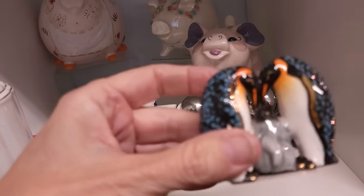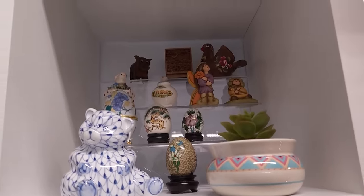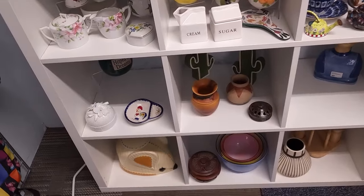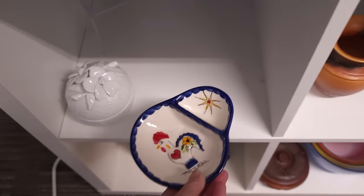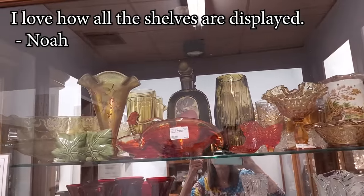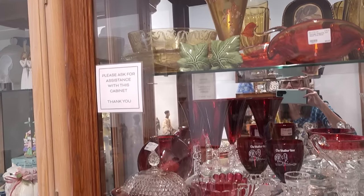This is pretty sweet. Look at the little penguin figurine. He is $12. Did I show up here? I think I did. Did I show down here? I think I did. Oh, look at the Portugal rooster. Oh, an olive dish. He's $29. Another really great case, and I just realized that light bulb should be on. So we're gonna have to figure out why that light bulb is not on.